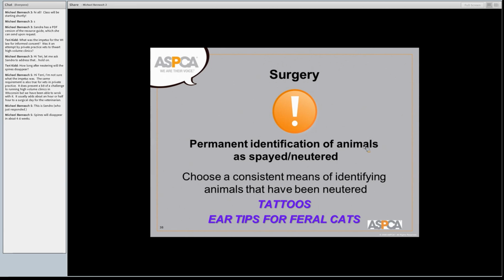It's costly to do the extra surgery. It's time consuming for your staff, and the poor cat's got to undergo a second surgery. So very easy to permanently identify animals through the use of a tattoo or ear tips for feral cats.